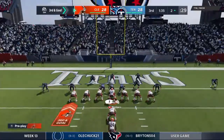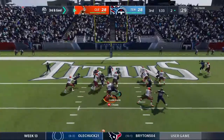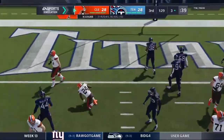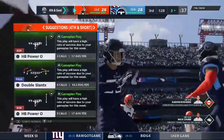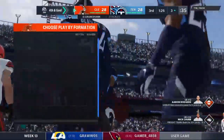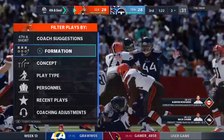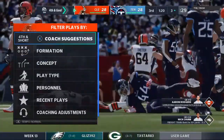A big play forthcoming. Here's 3rd and goal. They'll give it to Chubb. And he maybe makes it back to the line of scrimmage. That's it. No gain on the play that time. So a big stop, and it's going to leave him with a 4th and goal. 4th and goal at the 3-yard line.